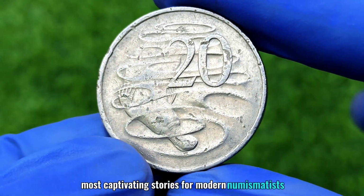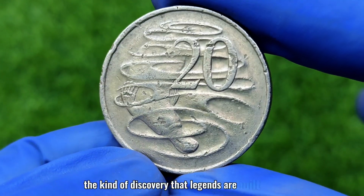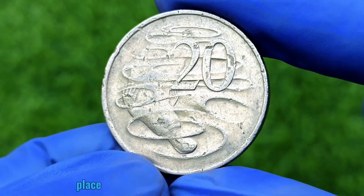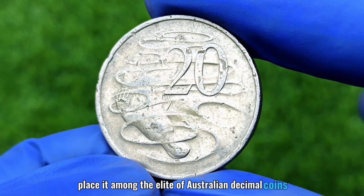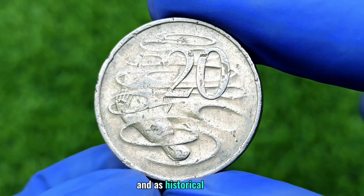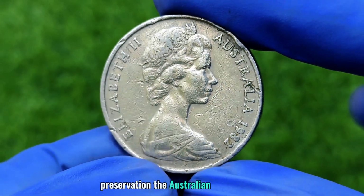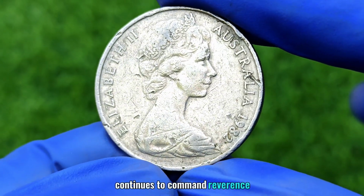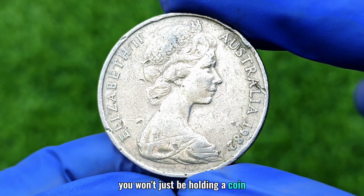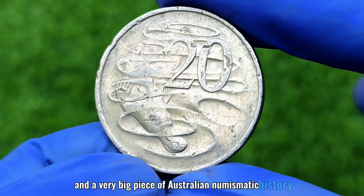For modern numismatists, this coin represents the pinnacle of collecting, the kind of discovery that legends are built upon. Its rarity, visual intrigue, and breathtaking market value place it among the elite of Australian decimal coins. As interest in rare coinage grows worldwide, and as historical coins increasingly become vehicles of tangible wealth preservation, the Australian 20-cent coin continues to command reverence. If you happen to uncover one of these hidden marvels, you won't just be holding a coin, you'll be holding a small fortune and a very big piece of Australian numismatic history.